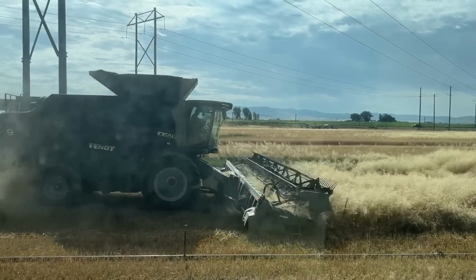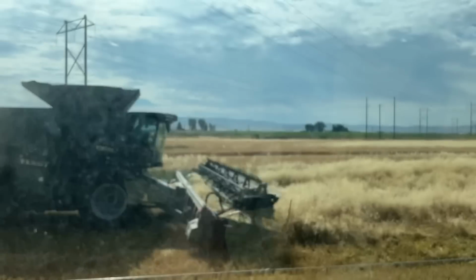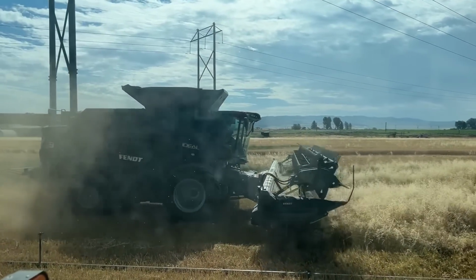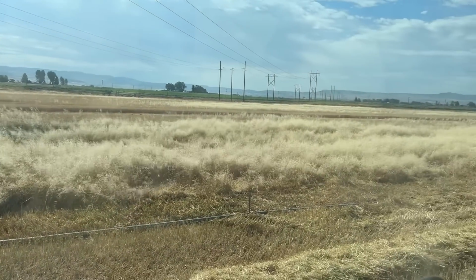So you may notice in this field that we have all this stuff. That's not wheat. The wheat is over there. You can see where it's short and even. This big, tall, nasty stuff is not wheat. It's growing in the wheat.